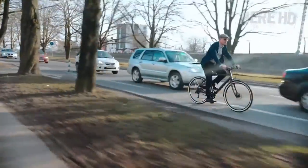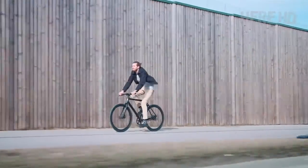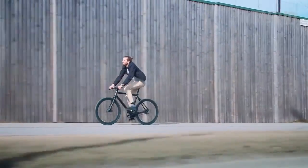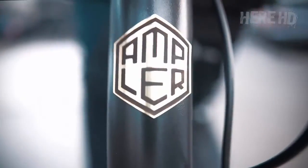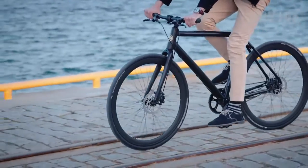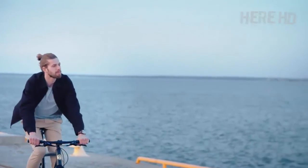By regulating how hard you pedal, you control the extra oomph. This means you will always have control over the bike. The minimalist looks hold all premium components. We've also made it super affordable by cutting off the distributor network and getting the bike directly to you.